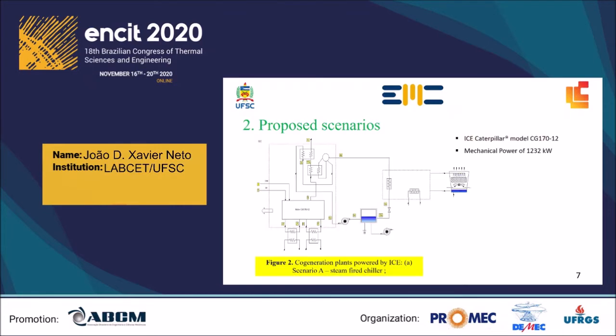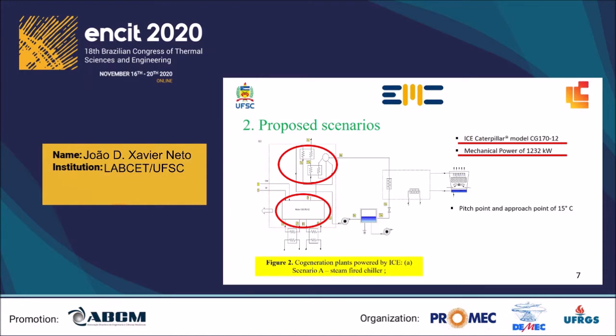Regarding the proposed scenarios, the first, scenario A, is composed of an internal combustion engine, a heat recovery steam generator, and a steam absorption chiller. The fuel and air are injected into the engine with a nominal power in the order of 1,200 kilowatts. So the combustion happens and the products of combustion at high temperature are sent to the heat recovery steam generator with approach and pinch point of 15 degrees. Saturated steam is generated with absolute pressure of 800 kilopascals. This steam feeds a chiller with nominal coefficient of performance of 1.51.